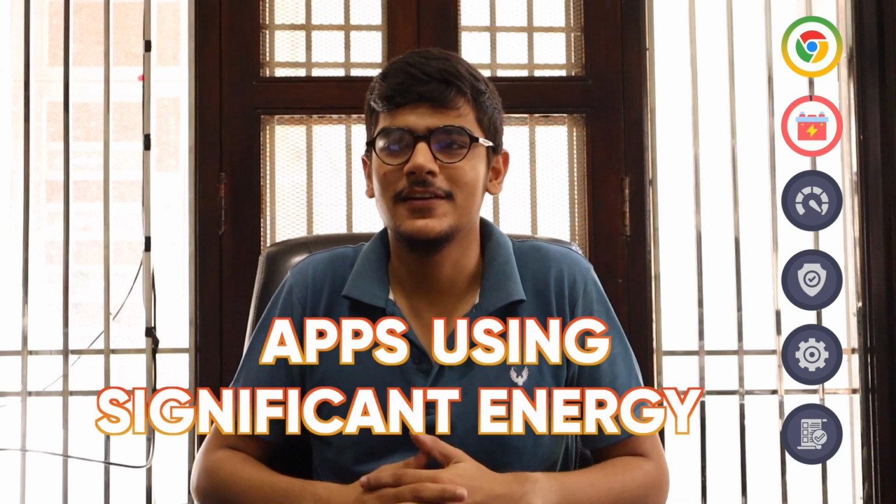Moving on to power usage. Now this is where Safari makes use of the fact that it is developed by Apple. It integrates well with the hardware and hence is more power efficient than Chrome, which has a bad reputation in this sector for being a major resource hog. So you're always going to find it under the apps using significant energy. Safari is the clear winner here.